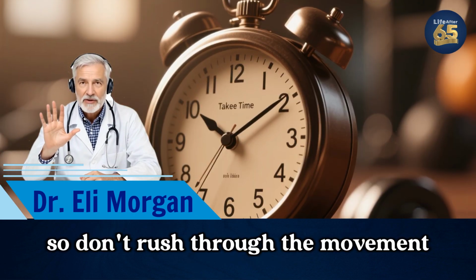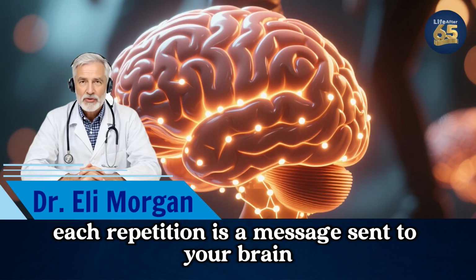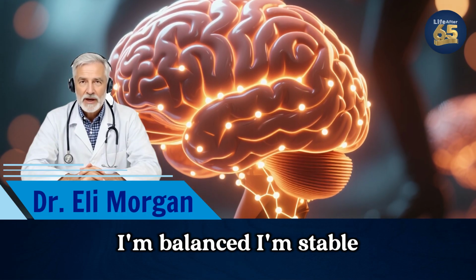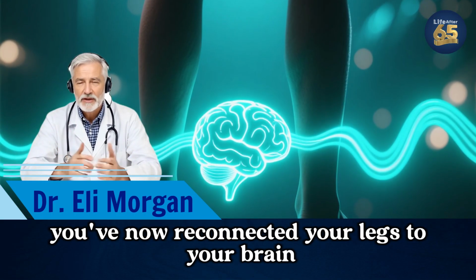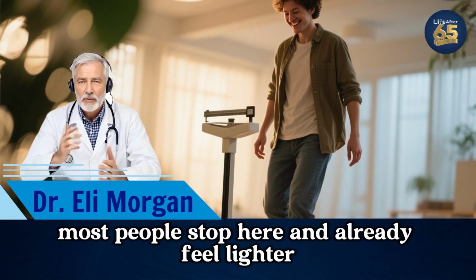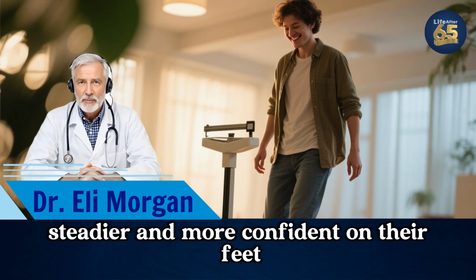So don't rush through the movement. Slower is smarter. Each repetition is a message sent to your brain. I'm balanced. I'm stable. I'm safe. From stability to strength, you've now reconnected your legs to your brain, and that's no small thing. Most people stop here and already feel lighter, steadier, and more confident on their feet.